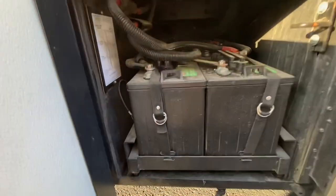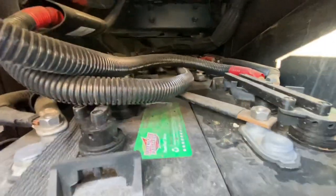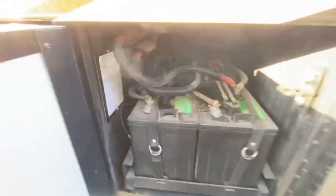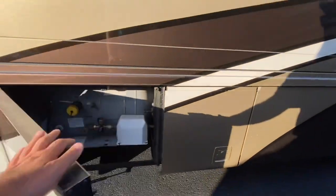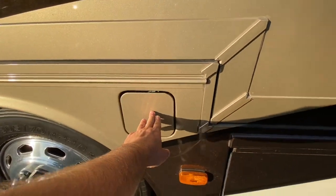This compartment is your house batteries. Now, this has six house batteries because it does have a large inverter to run the refrigerator while you're going down the highway. That's your propane tank. Your other fuel fill.